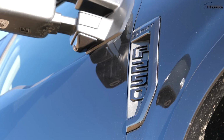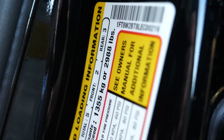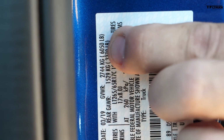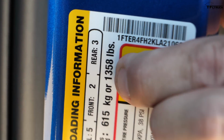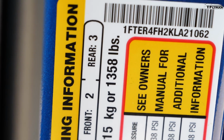The gross vehicle weight is 10,800 pounds. And check it out, I have almost 3,000 pounds of payload, which also means this truck weighs, what, about 7,800 pounds? The Ranger gross vehicle weight rating is just over 6,000 pounds. That's good for business and tax purposes. And the payload here is about 1,358 pounds, which makes this truck, what, almost 4,700 pounds?